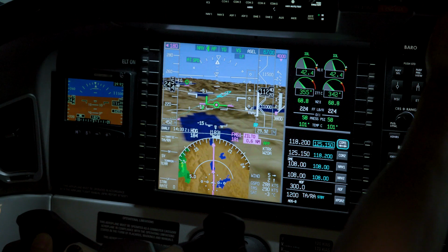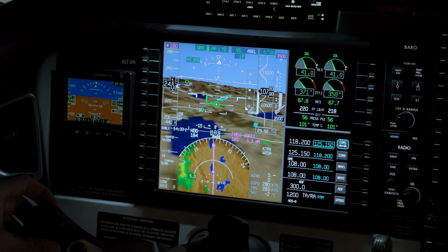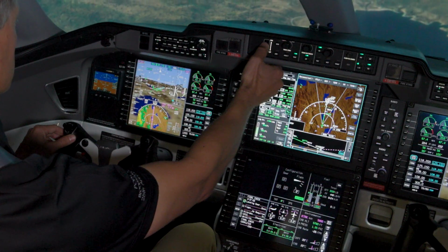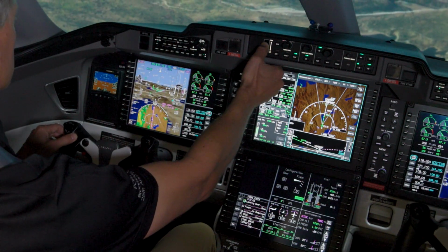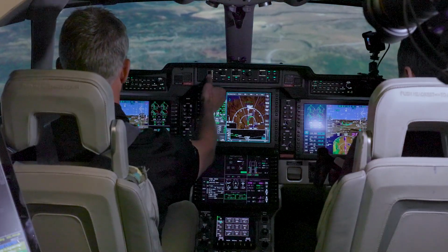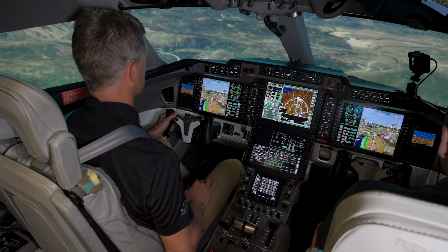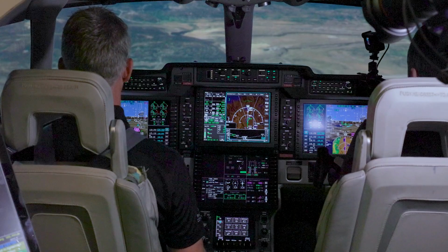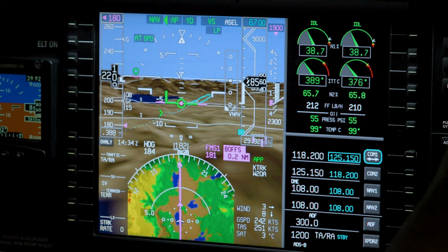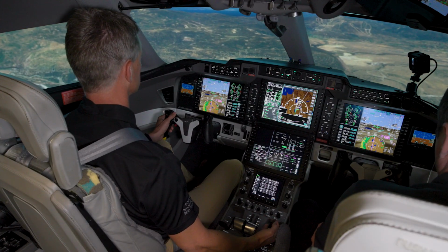Still showing a little high. Holding on final checks. No, I'm not slowing down. I'm going to pitch up some more. Got to get under 200. Got to get to my flap speed. Still looking pretty high. I think I could still do it though. Okay, I'm in flap speed.